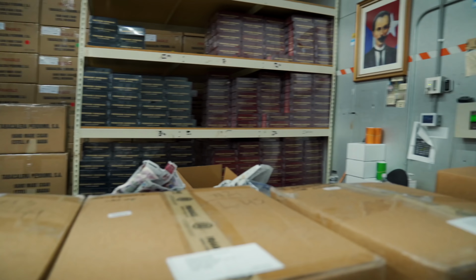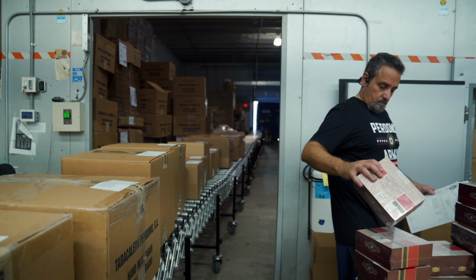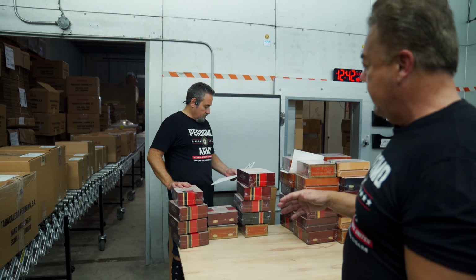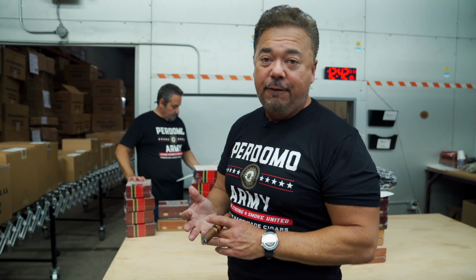What you see Nelson doing here is he's looking at all the inspector numbers and making sure not only that the orders are correct, to have a backup check, but also that the boxes don't have any defects. Even though that was all done in Nicaragua, we do it again.